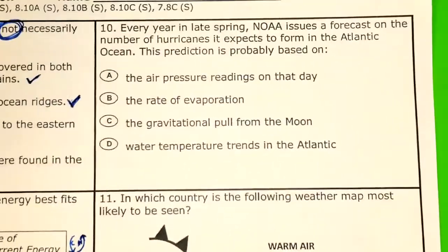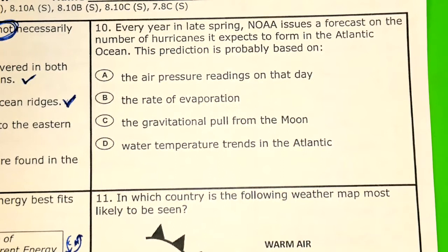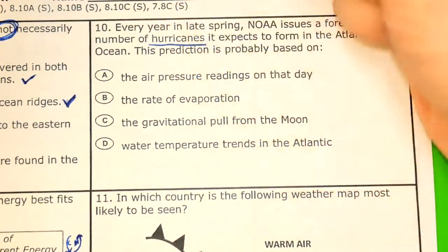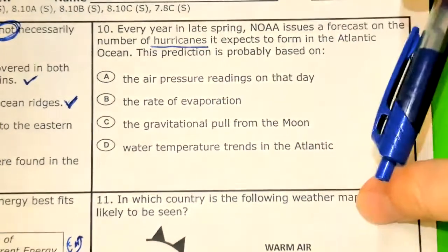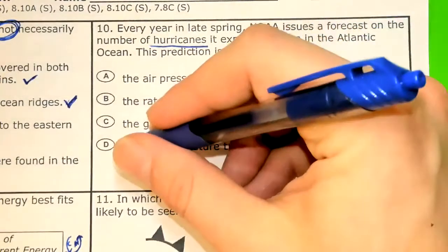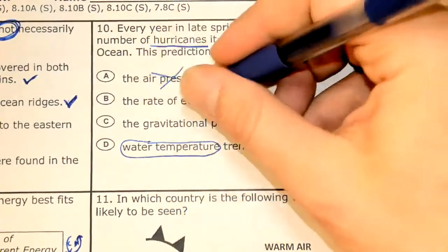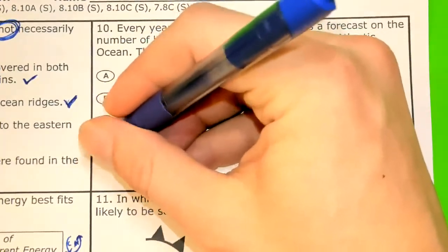Number 10 says that every year in late spring, the NOAA issues a forecast on the number of hurricanes. Now, remember, hurricanes are caused by warm ocean water. If you have cold ocean water, you're not going to have a hurricane. But if the ocean heats up, you're going to have a hurricane. So make sure you go through the answer choices and find anything that talks about water temperature. Remember, guys, you know it has nothing to do with air pressure, evaporation, or gravitational pull. So it has to be your water temperature.